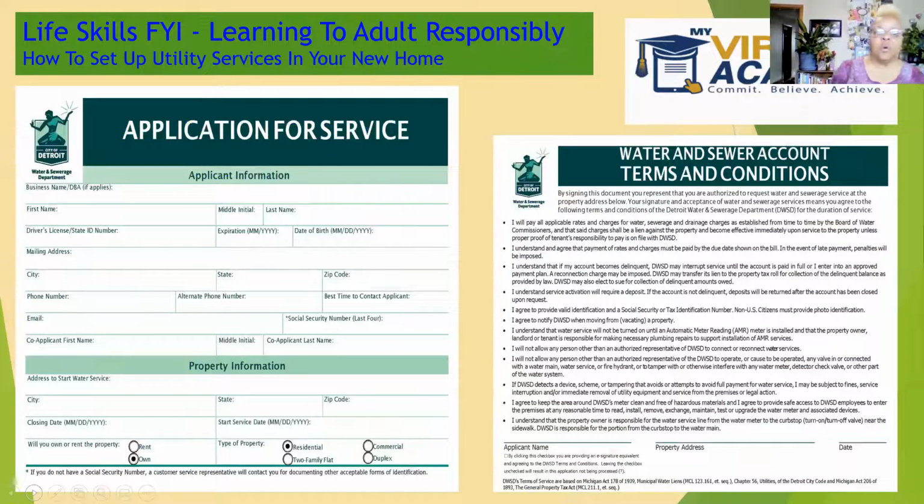This is what the application looks like. It's a fillable form. So when you go to the website, all you have to do is just type the information in. Go through the terms and conditions with opening up an account with Detroit Water and Sewage, sign it, and then upload this document along with your lease agreement and your identification, and hit submit.